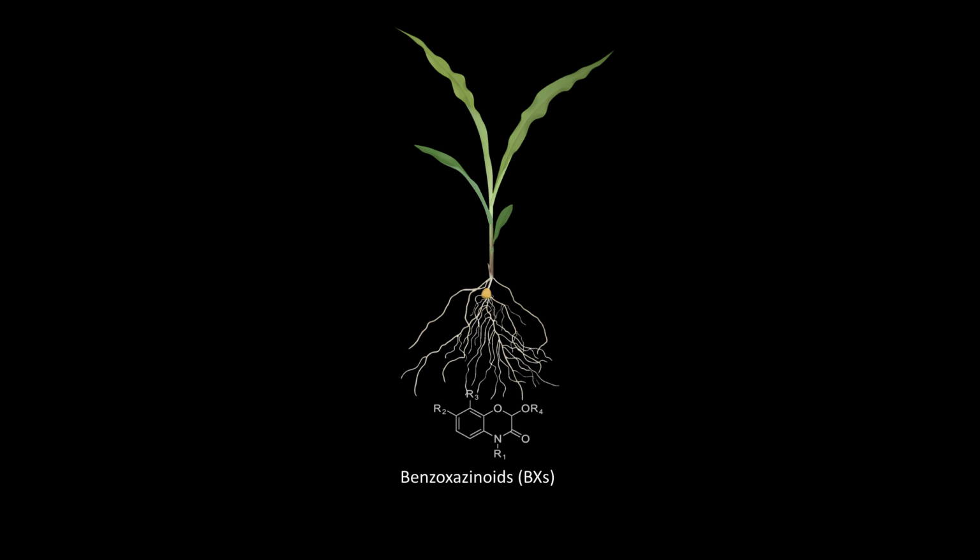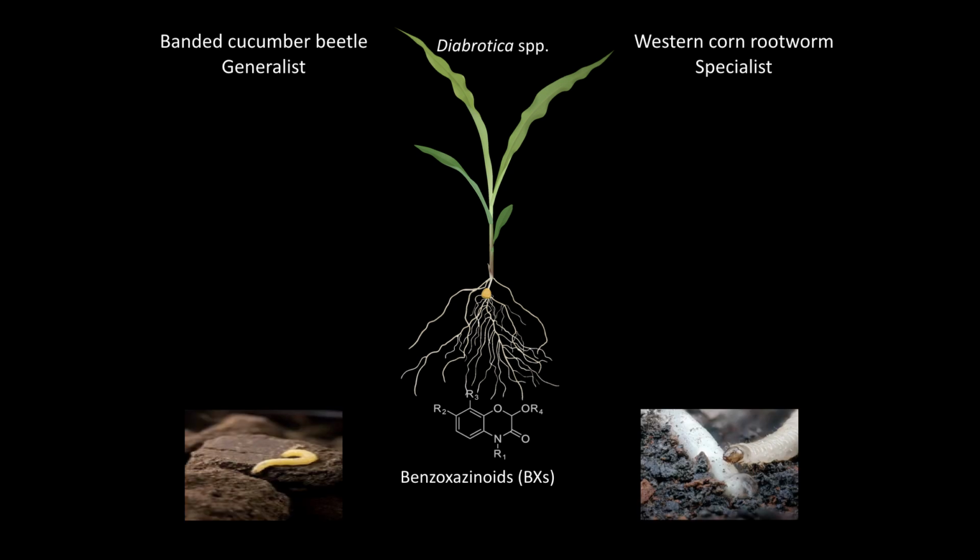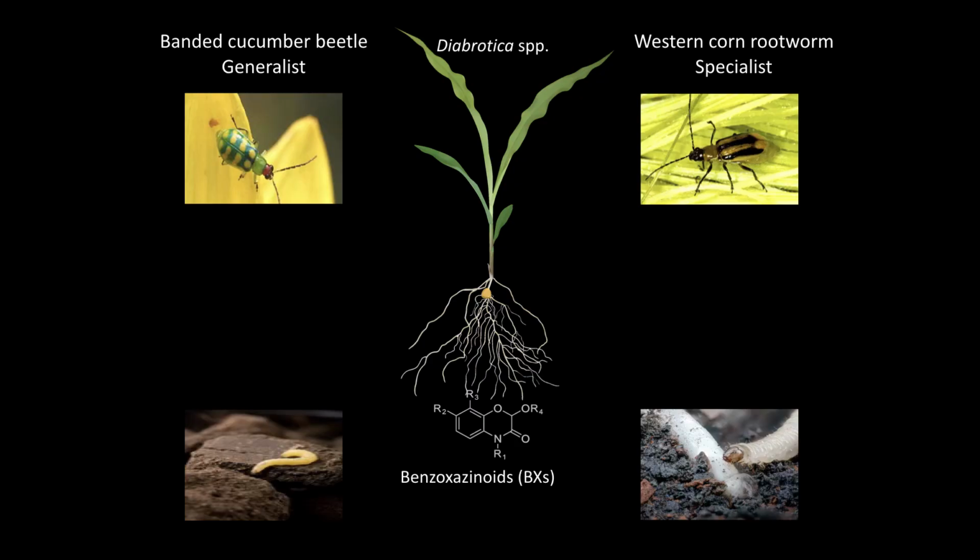Although the maize plants can release a high amount of benzoxazinoids in the soil, they're still facing two important root herbivores. One is the banded cucumber beetle. It is a generalist, and the other is the western corn rootworm, which is a specialist. The western corn rootworm originally comes from Mexico and is widespread in the whole US. And now it's gradually invading Europe. For both of them, the larvae feed on the roots, and the adults damage the above-ground parts.